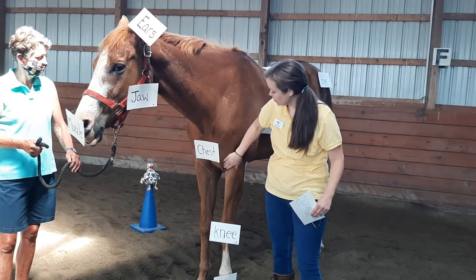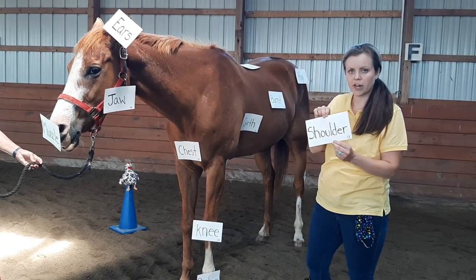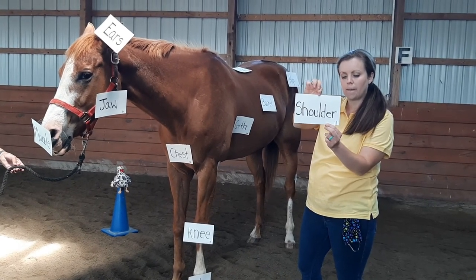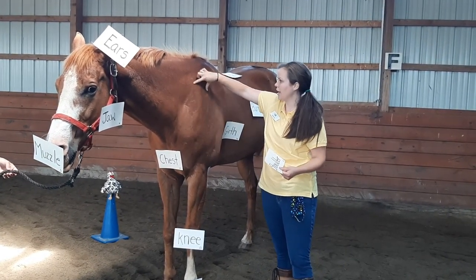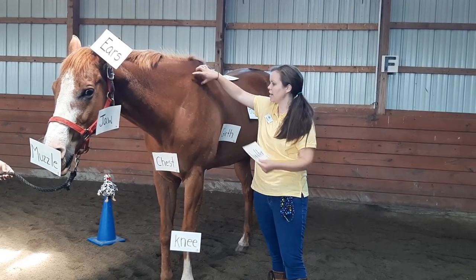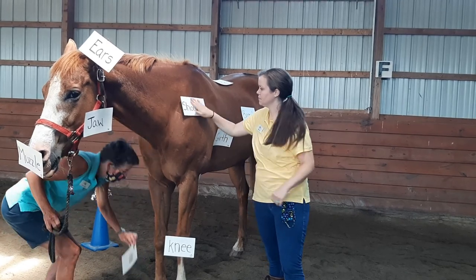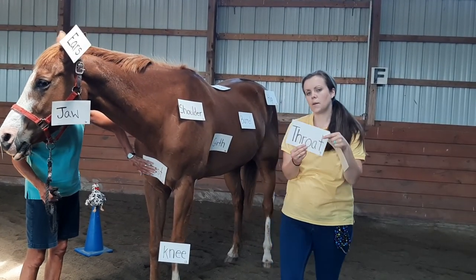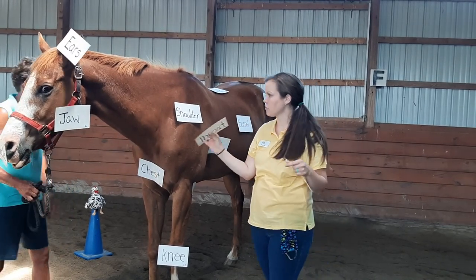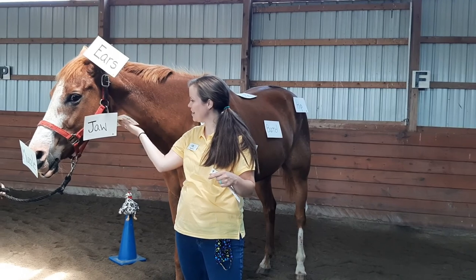You can really feel through here how powerful horses' muscles are. And close to the chest is the shoulder. Number 11, he has a shoulder on each side. You can see it, it's defined right here. Number seven is the throat. It's just going to be right here.